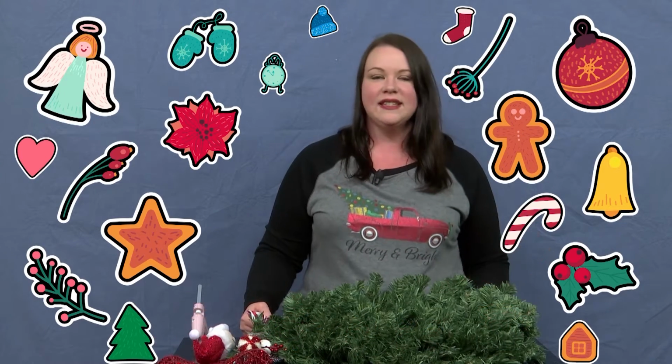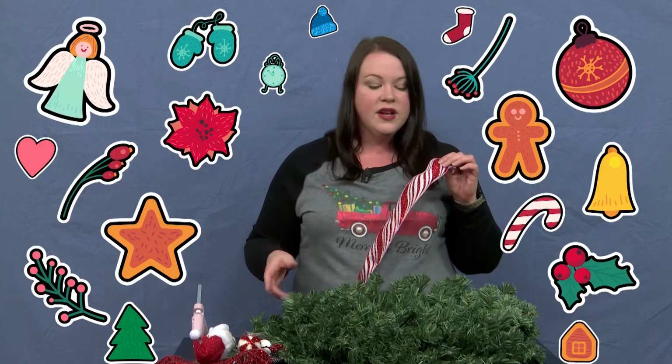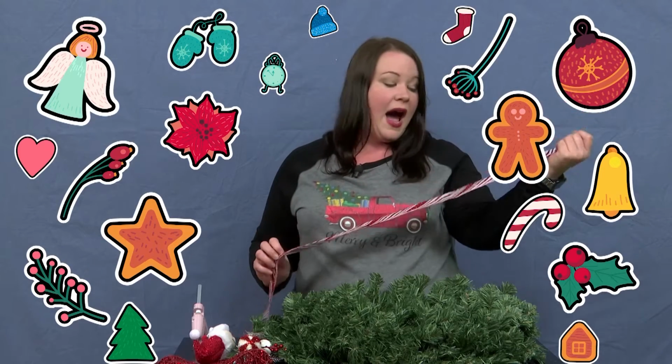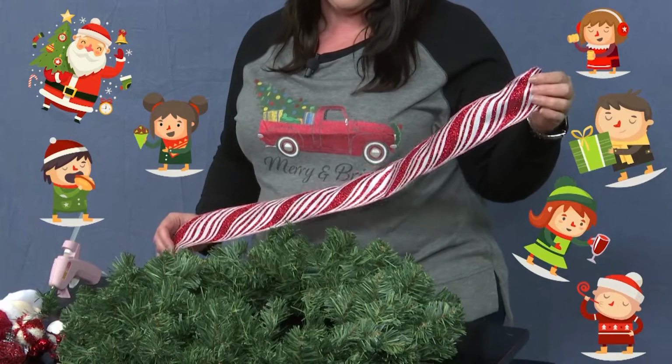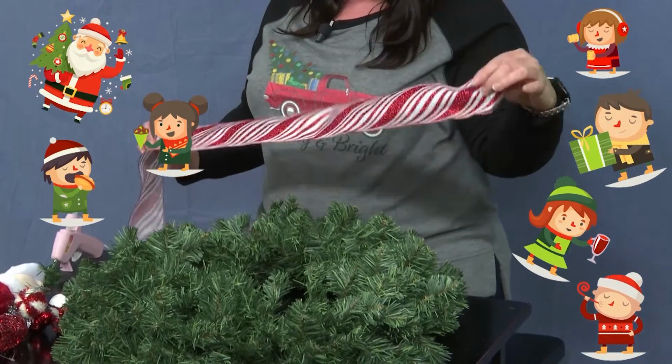One of the very first things that I always do for my wreaths is the ribbon, because it can kind of get in the way if you try to do it later. So if you do it from the beginning, it makes it a little bit easier. So I always like to pick a nice fun ribbon. I chose red and white because green and red are complementary colors and they're gonna look really good together. They're gonna stand out and be really fun.